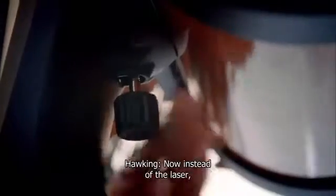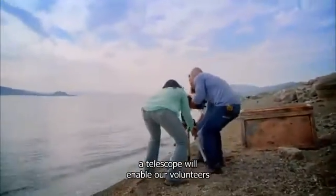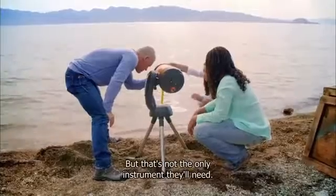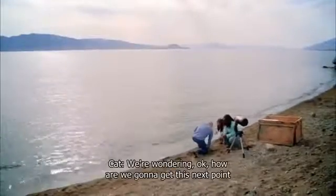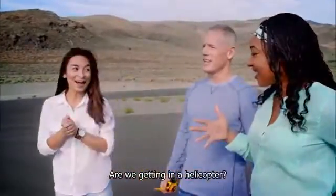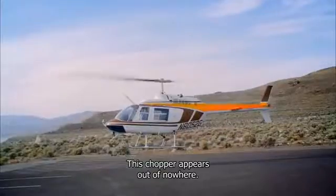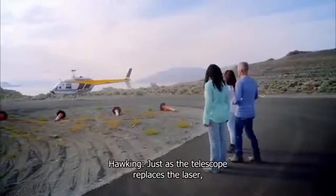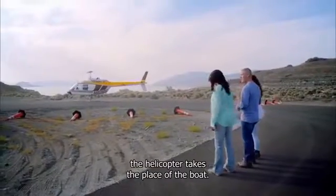Now, instead of a laser, a telescope will enable our volunteers to look in a straight line to the lake's opposite shore. But that's not the only instrument they'll need. We're wondering how we're going to get this next point if it's so high it's past our board. Whoa! Very cool. Are we getting in a helicopter? This chopper appears out of nowhere. All right, that is awesome. Just as the telescope replaces the laser, a helicopter takes the place of the boat.